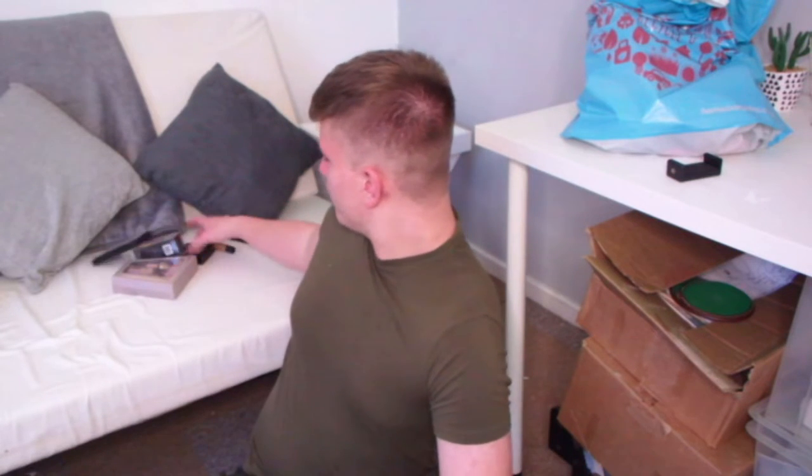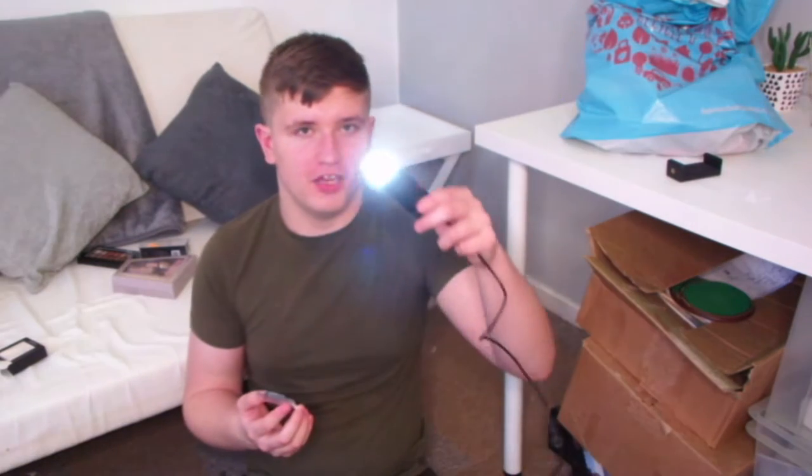Okay, so first I'm going to try this eyeshadow. As you can see, it looks really good. It's in this package right now. We're going to test it and see what happens. So I've got my microscope here, and this is what it looks like. It's recording right now.